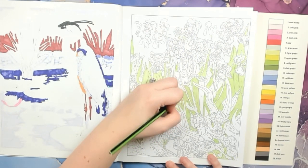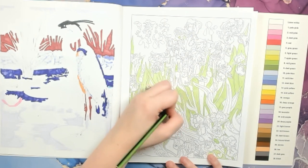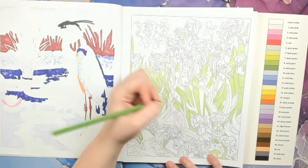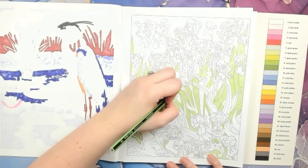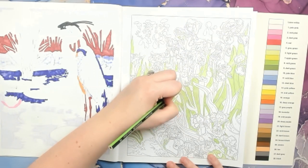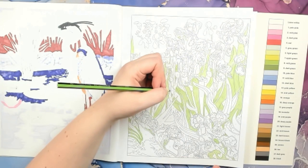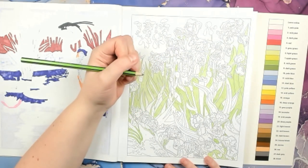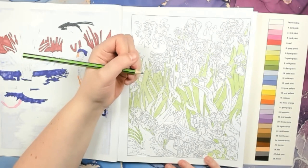And then I'll finish the rest if I don't finish it on. Because you guys know I color slow. I take my time. I wish I could color faster sometimes, but my anxiety would just be like, oh, what are you doing? What are you doing? And then my mind would be running 100 million miles an hour.